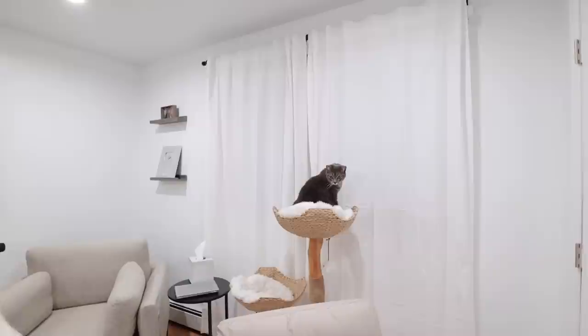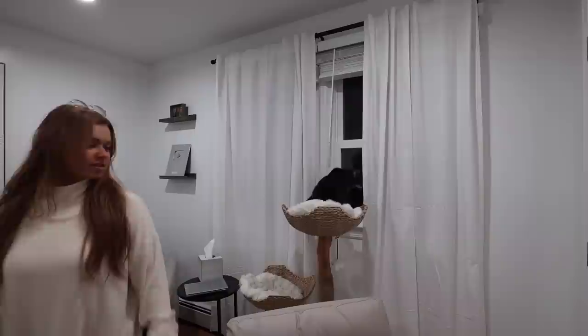I'm trying to think if I'm forgetting any details or anything, but Bailey really wants to look outside. You want me to open the curtain? No, you're getting your little paw stuck. Careful. I just wanted privacy. Oh no. You can't even see anything. It's dark.